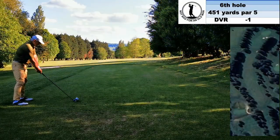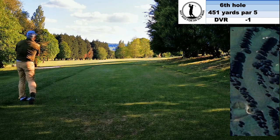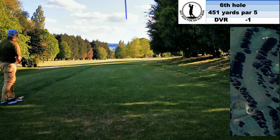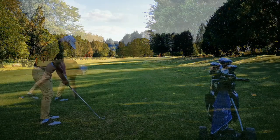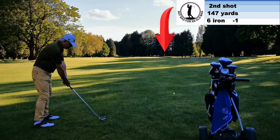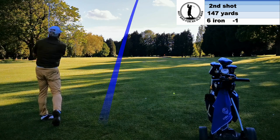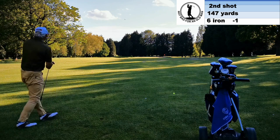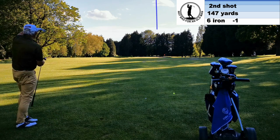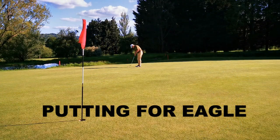Number 6 is a short par 5 from the tees of the day. The correct line is at that gap in the trees that you can see down there in the middle of the screen. I've gone right of that and I'm using the slope to bring the ball back into the fairway. And again, I'm between clubs. I seem to spend the entire round between clubs. So this is the big high fade with the 6. But it's a bit on the big side. Still got an eagle putt though.